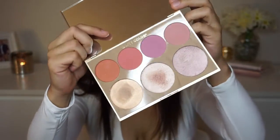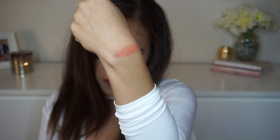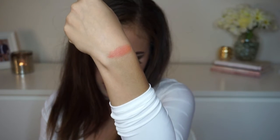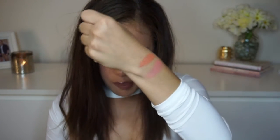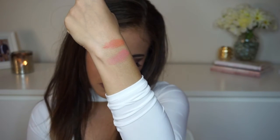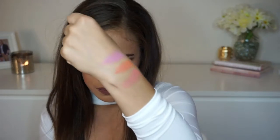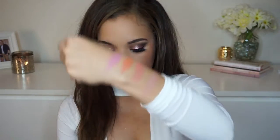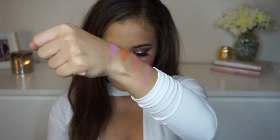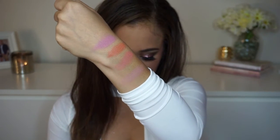From the City Color palette, this is the first color on the left. This is just a very pretty, true peachy matte blush. The next one is this very beautiful pinky shade. It is just a very nice Barbie pink warm blush. It is very pretty. Next one is definitely more like a light lavender pink shade. The last blush right here is just a very nice pale pink blush. This is definitely going to be a very beautiful color for fair to light to medium skin tones.